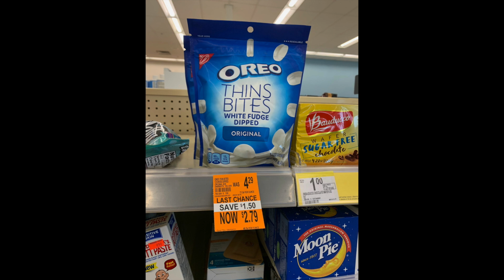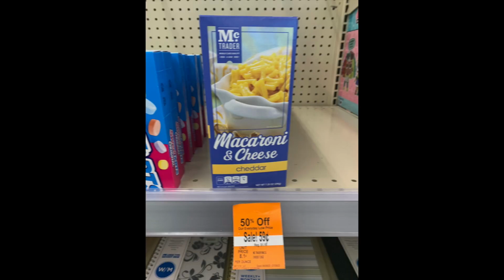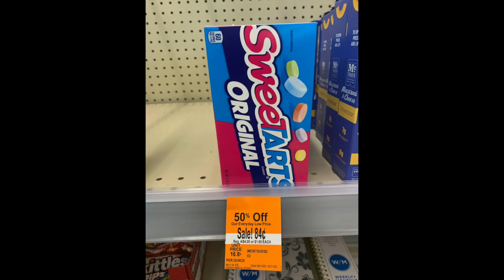And is there not a Saving Star and Ibotta rebate for Oreo? You definitely have to scan the packaging to make sure that it qualifies, but that might be something to consider. And sorry about this terrible photo, but this McTrader's macaroni and cheese is 59 cents a box. Hey, grab 10 of them for $5.90. Use 5,000 points, pay 90 cents for 10 boxes of mac and cheese. Check the expiry date. At multiple stores, this macaroni and cheese was on the clearance area.